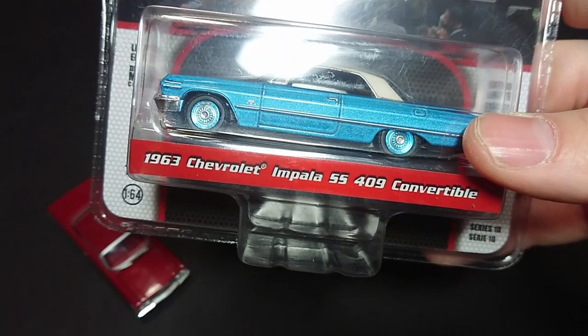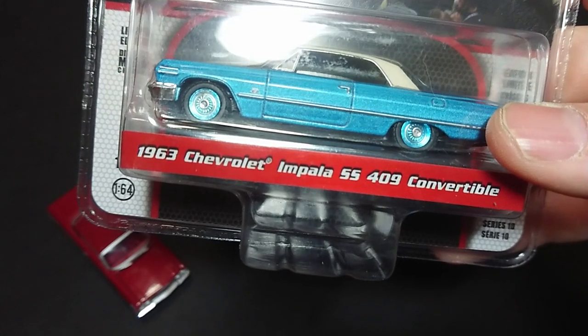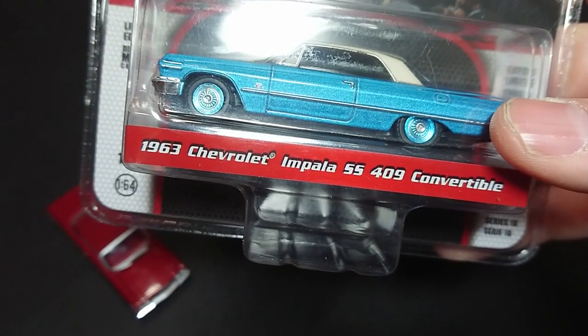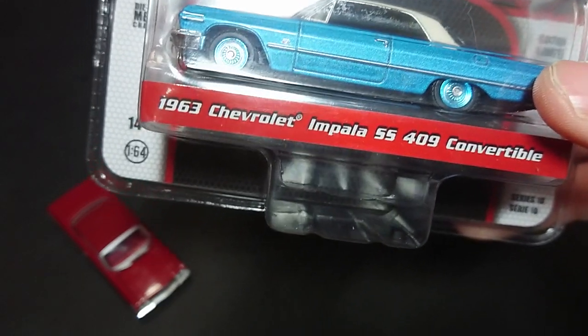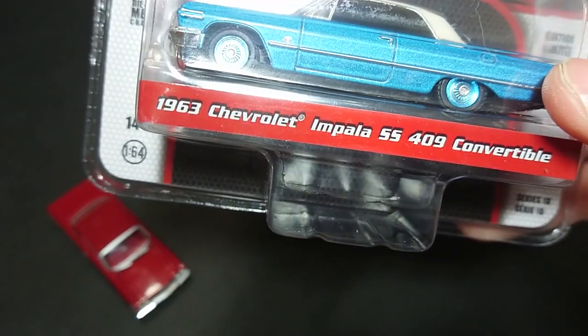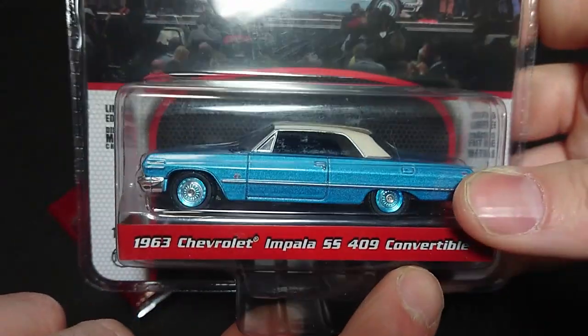And then I believe the 396 was their other more popular engine, which is what the Chevy Nova that I fixed has. And that one looks really good too. So if I see another Chevy Nova, I'll for sure buy it. Anyway, this is the SS409.